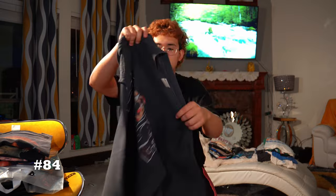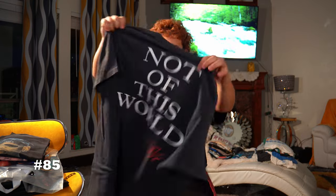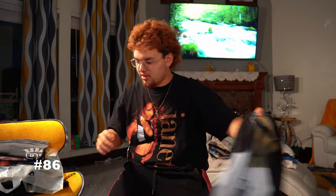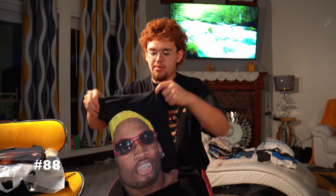You got the Intense Rodman getting a rebound right there in his natural habitat, size large. You got the Fingers Not of This World Rodman, super nice fade with the pink hair. Another NWO, I know that's crazy. NWO, this one's better in my opinion because it's softer. Rodman 91 right there, mullet. Another really cool Rodman with the yellow hair.